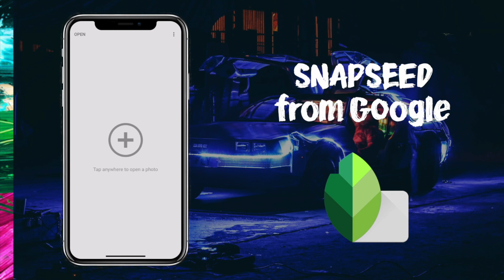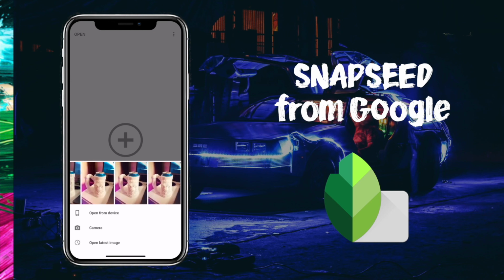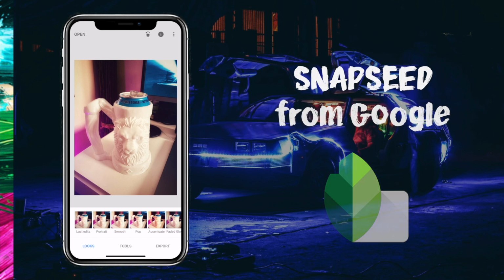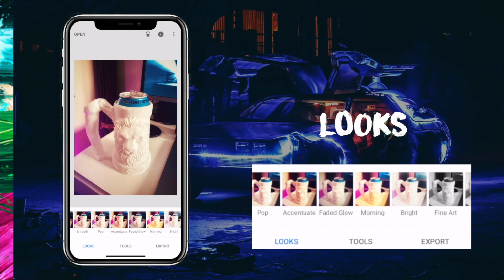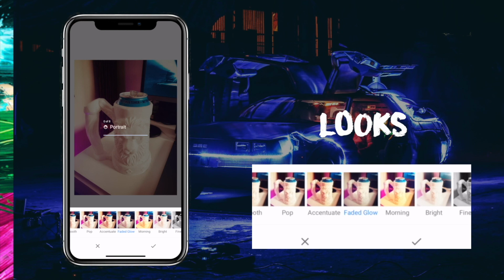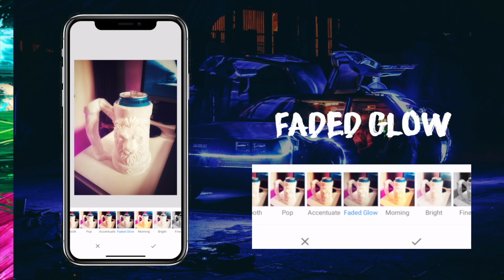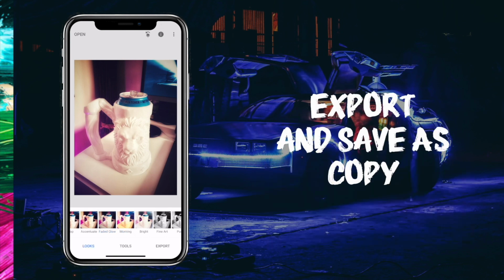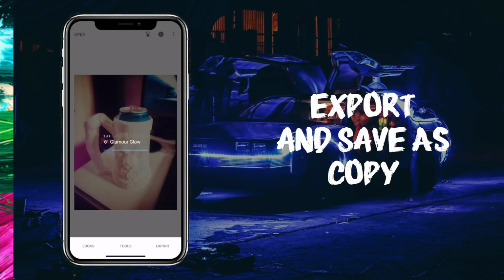And what you're presented with is a place where you can load your photos in. And these are all the photos that we've just taken. We're going to look at our original image here that has been reverted to exactly like it was when we took it. And you'll be presented with a bunch of different looks. And I think a lot of times they're a little bit over the top. I really like, if you're gonna pick a preset, I really like Faded Glow. It's definitely a hard edit. It's very, very punchy, but I do like it. And if you wanna stop there, you can just hit your checkbox there and then export and save as a copy. That is my favorite because you're not saving over your original image.